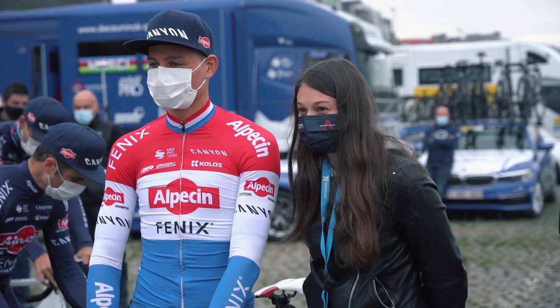It's gonna be a hard, long race, I think. There are a lot of teams with a lot of outsiders and they want to race from far, but I think we have a strong team who can, every time there is another team trying to break, get someone in it. So let's race.